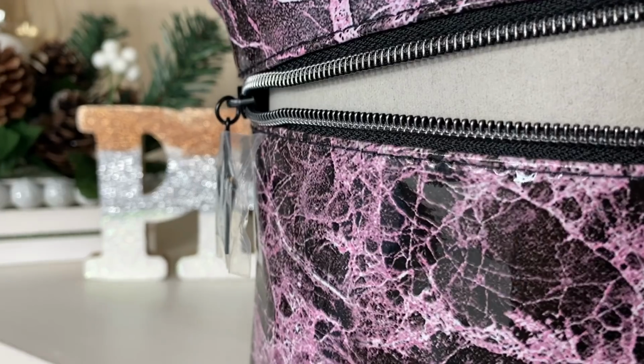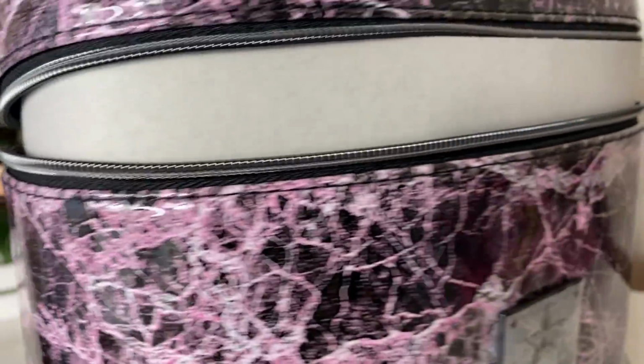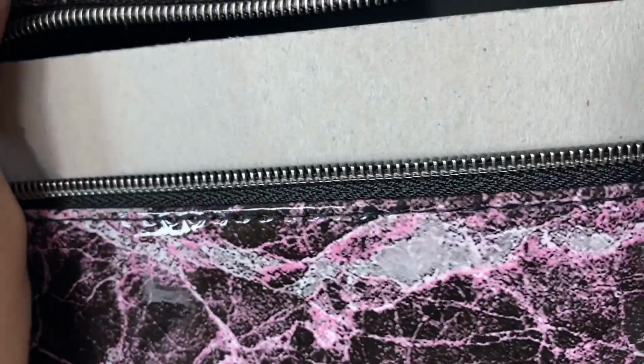Oh, this matches with the sweater. I love the marble effect with black and white and pink. This is so pretty. And what do you guys think? Look at the shine. This is so pretty. Look at the details. I like this, guys. It is pretty big. Oh, and it comes with a zipper. Oh, look at that. So many great details. I will put brushes right here.